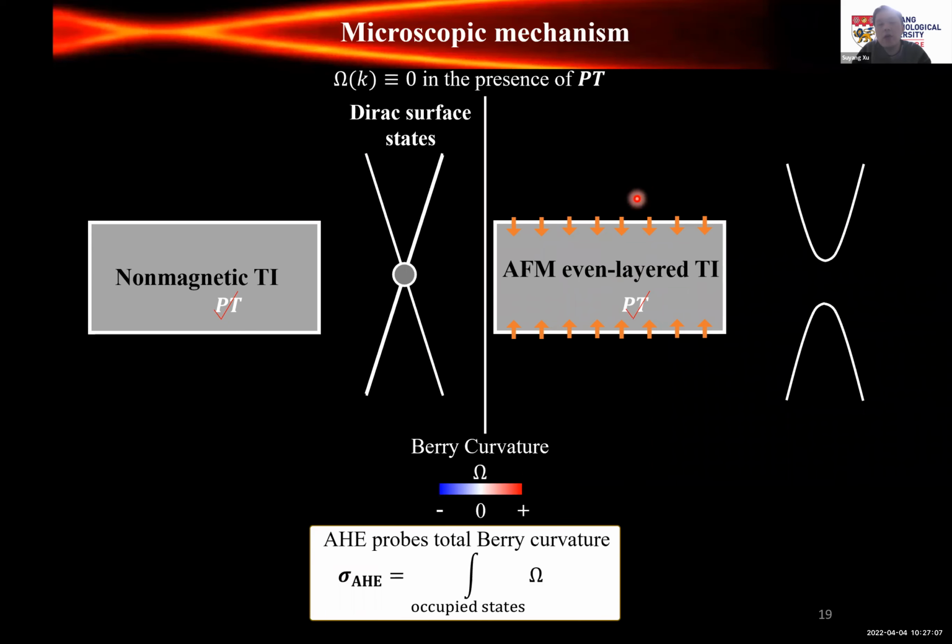But if we look more closely, this is actually not that boring, because if we look locally at each surface, then each surface itself does not have PT symmetry. Actually, the PT symmetry relates the top and the bottom surface. So each surface by itself doesn't have PT symmetry. And when we consider each surface, they both open up a gap and they both actually develop large Berry curvature.